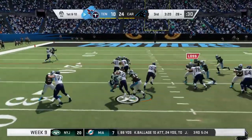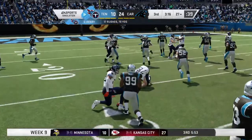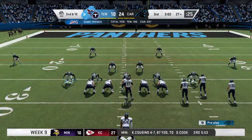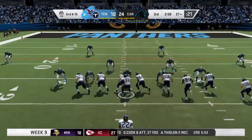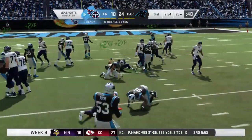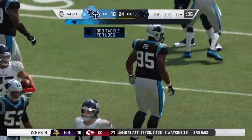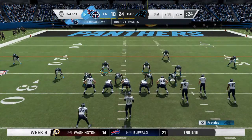Henry will get it. He's been busy today. And boy, this defense again is really making things tough on him as they stop him for no gain. Again, it's Henry. And he is met quickly in the backfield. Down he goes, folded like a lawn chair. Make it now 3 tackles for a loss in this game, 1 for each quarter.